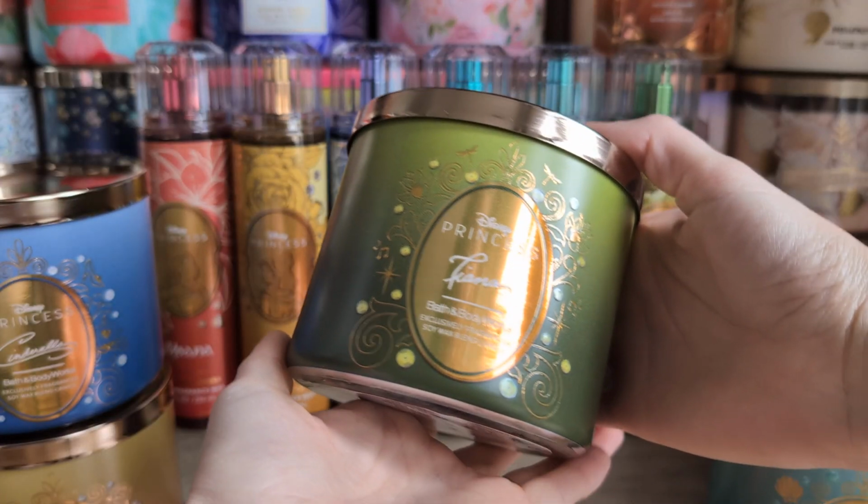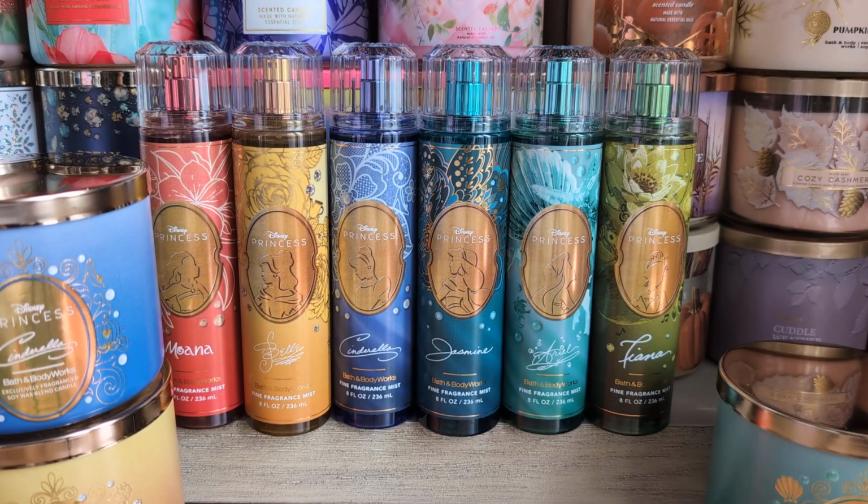But here's the candle. This one is the most intriguing to me. It's very hard for me to describe. It's very unique. I would say this one doesn't smell like something else I can think of in my collection, which is a good thing because it's actually different.